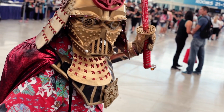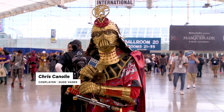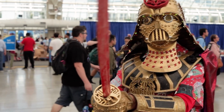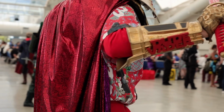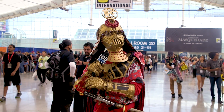One of the first cosplayers to catch my eye was this guy. Hey out there, it's Dude Vader, Chris Canoli. This is my 44th Comic-Con. Who was rocking an extremely elaborate costume that mixed Darth Vader with samurai armor straight out of the Sengoku period. So what happened was, Luke and I actually dueled to a draw in the Samurai Steampunk universe.